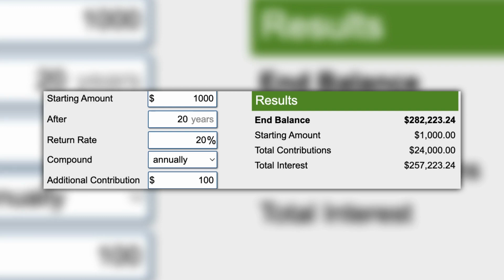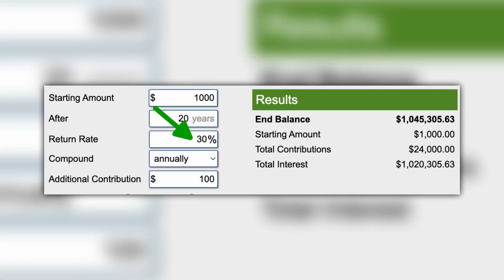It doesn't matter how small you start. The important thing is that you stay consistent and that you add an additional contribution each month. The more return you make, these numbers increase exponentially as well. So just getting 10% more return per year will give you an ending balance above $1 million. Pretty amazing.